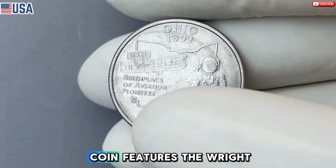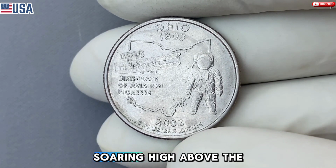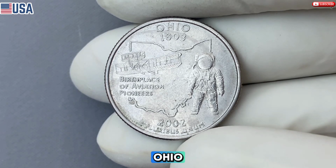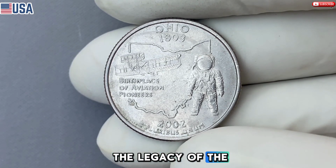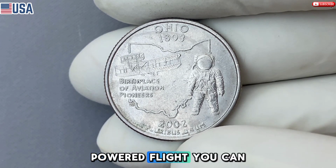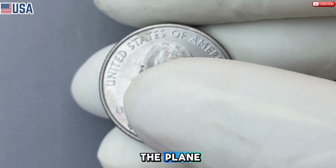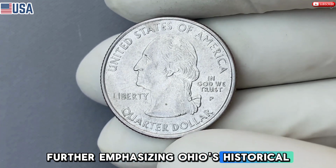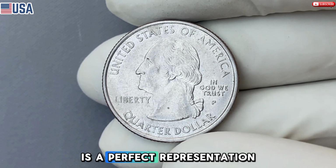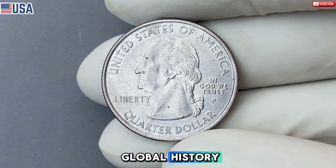The image on the coin features the Wright brothers' famous airplane, the first flight, soaring high above the state of Ohio. As the birthplace of aviation, Ohio is proud to honor the legacy of the Wright brothers, who made history with the first successful powered flight. You can also spot the words "birthplace of aviation" above the plane, further emphasizing Ohio's historical significance in the field of flight. The design itself is a perfect representation of the state's influence on both American and global history.